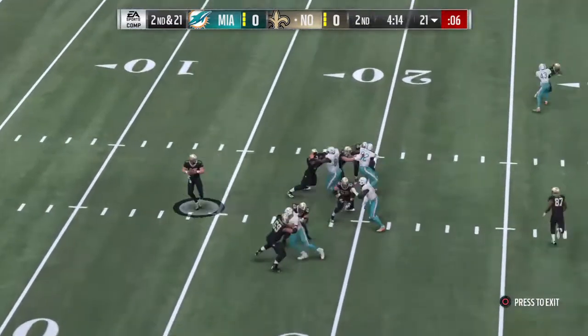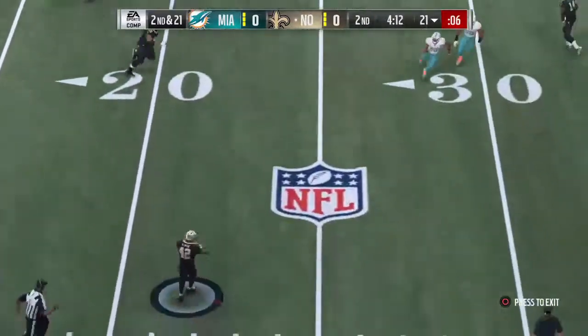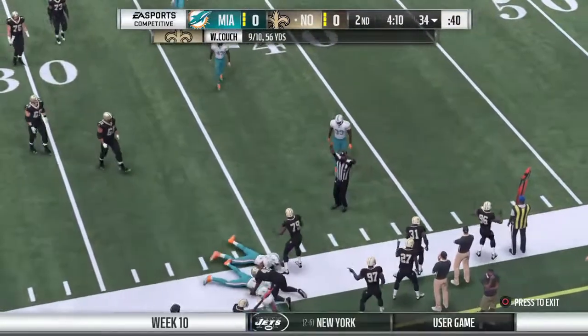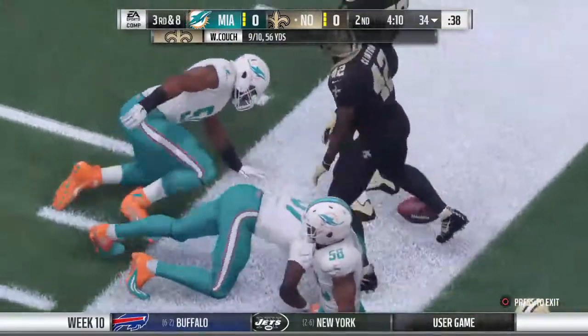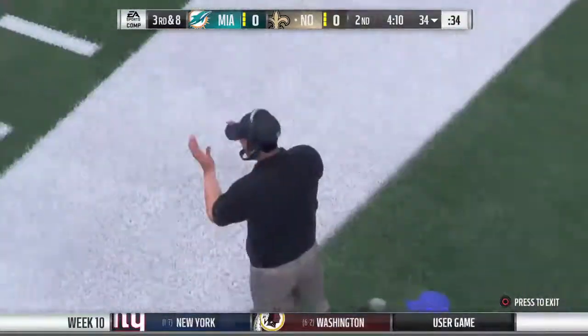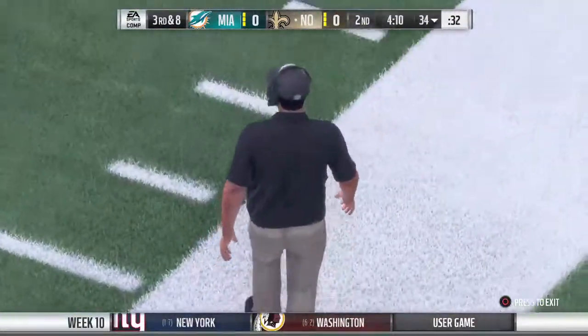He'll look to throw. And he's going to find his man out of the backfield. That's complete. And he is out of bounds, getting it just shy of the 35. A good pickup there, 13 yards as they get closer for 3rd down.